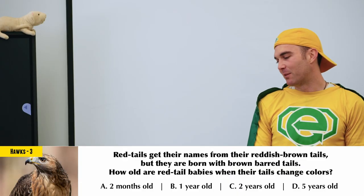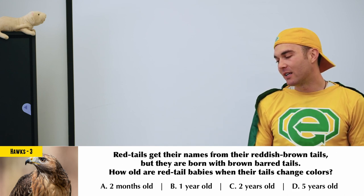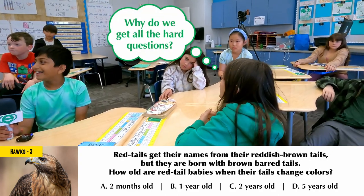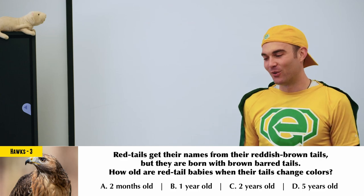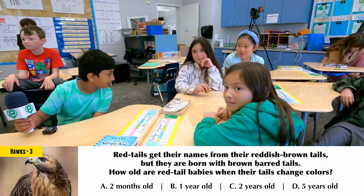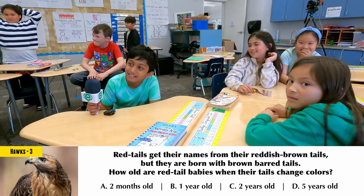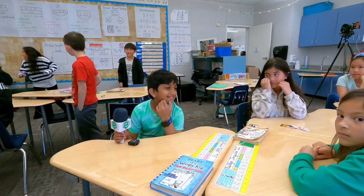Red tails get their names from their reddish brown tails, but they are born with brown barred tails. How old are red tail babies when their tails change colors? How do we get all the colors? A, 2 months old, B, 1 year old, C, 2 years old, or D, 5 years old? 1 year old. Wait, actually, 1 year old is our final answer. Final answer? Yes. They're just shooting from the hip, because it is pretty much a guess. It's actually 2 years old. You all got some tough ones.